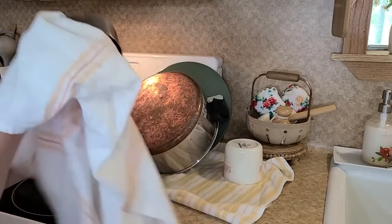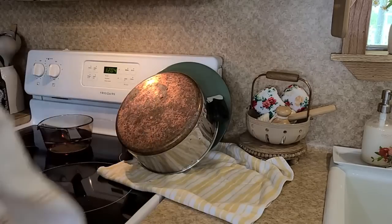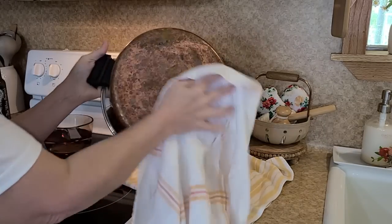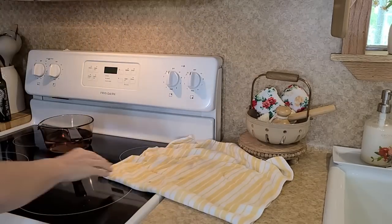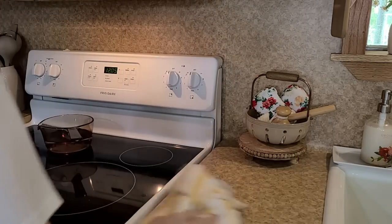And then, of course, I like to dry my sink out and then put my decor back. So here's my sink all nice and shiny and white. Okay, now let's take a moment and dry and put up our hand wash dishes.